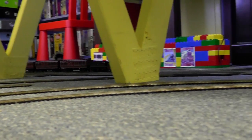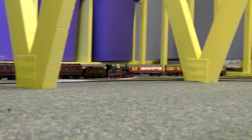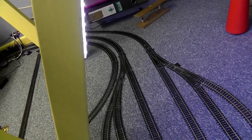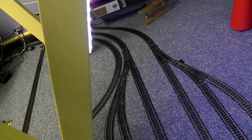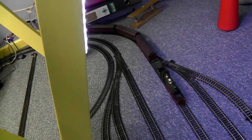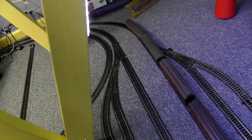Although I suppose I could slow down Lord of the Isles slightly, because he does seem to be flying along. There we go, that's a bit more of a sensible speed. Struggling a little bit, only a little bit though.